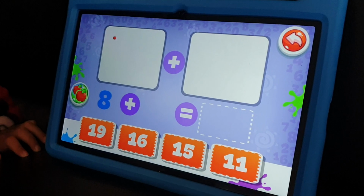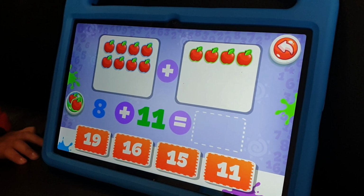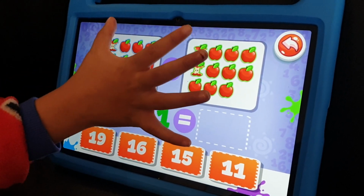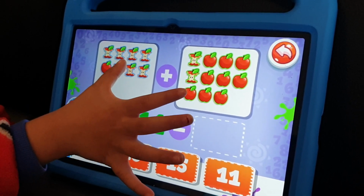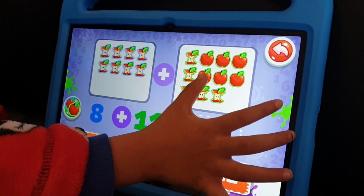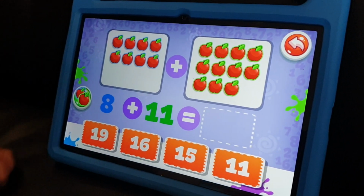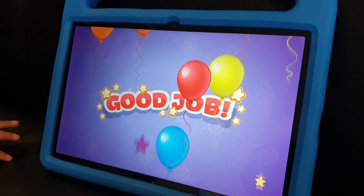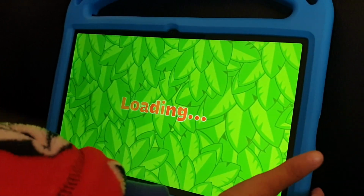Okay. Let's do what's next now. 8 plus 8 apples. And plus 11. Oh, it's long. Can you count this? 8 plus 11. Okay. 1. 14, 17, 18, 19 apples. Yeah. Good job, Huzaifa. Well done. Okay, let's see what's next. 8 plus 8 apples. One second.